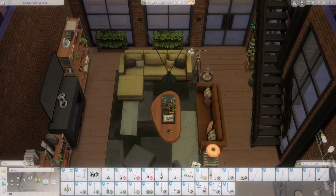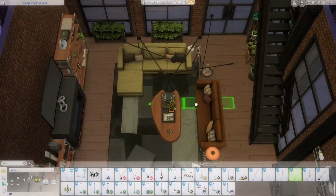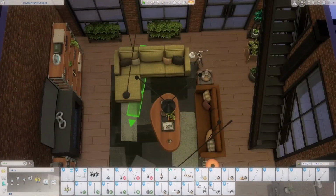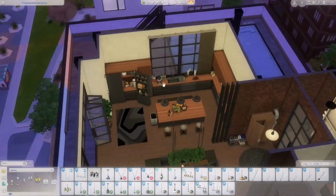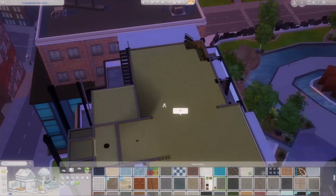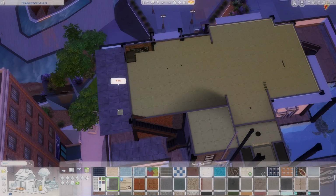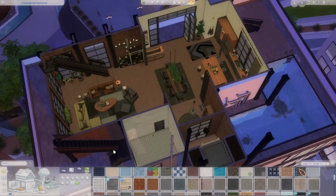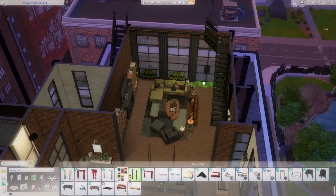Ooh, do you see these lights I'm putting in? I thought this was really pretty. I don't know if it was weird, but if you look down from a head point of view, it looks really cool. Also, I totally forgot that you can change ceilings now. So I'm doing that here. I'm changing them all to stone or concrete.